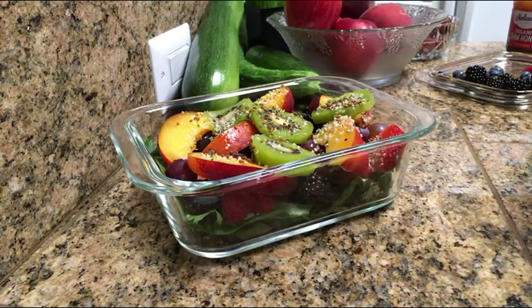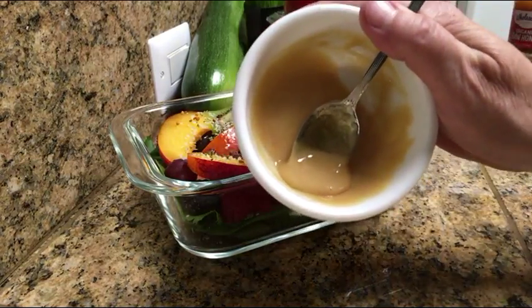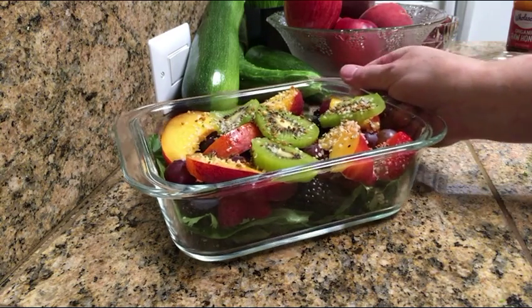You don't want to put this in the microwave. You do not want to heat it because it's raw. It has enzymes, and you don't want to kill the nutritional value or these enzymes in this raw honey. But you can mix it up, whip it up, and stir it. And the reason is so you can dribble it. And you don't want to use too much of the honey.